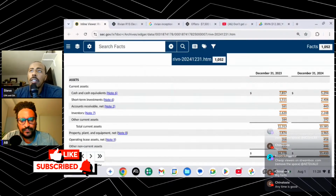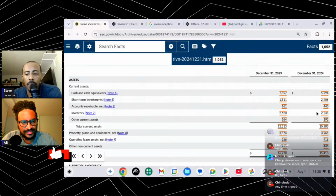Like when we're looking at the cost of revenue, the facility, running the facility and stuff, that's what ate up their cash. They took money out of their pocket to cover the negative. What else you gonna do, right? But look at the inventory.